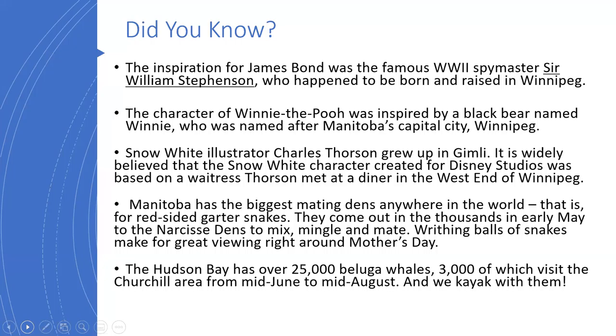The character of Winnie the Pooh, I'm sure you know this one, was inspired by a black bear named Winnie, who was named after Manitoba's capital city, Winnipeg. And Snow White illustrator Charles Thorson grew up in Gimli. There we go, Gimli again. We've got to visit that place. It sounds interesting. It is widely believed that the Snow White character created for Disney Studios was based on the waitress Thorson met at a diner in the west end of Winnipeg.